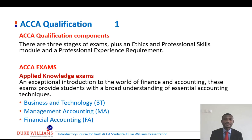Now, let me talk to you about the ACCA qualification. For the ACCA qualification, we talk about the 3 E's. The 3 E's are exams, ethics, and experience. For the exams, we have 3 stages of exams. We have the professional and ethical skills model, and we have practical experience requirements.